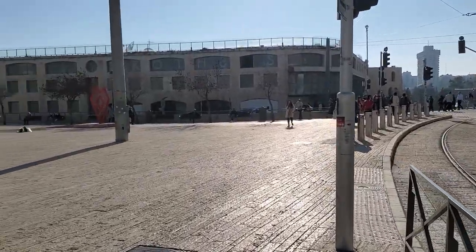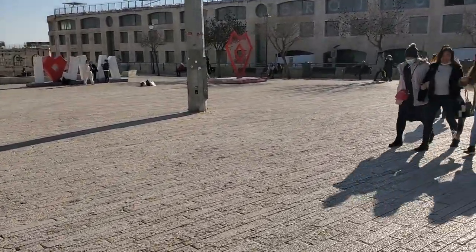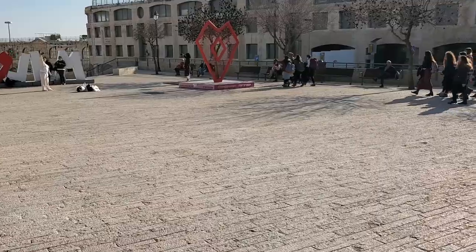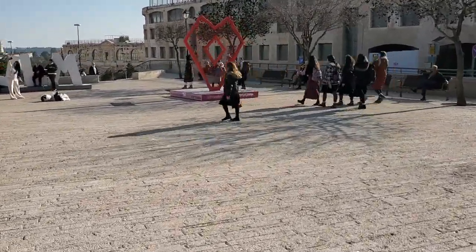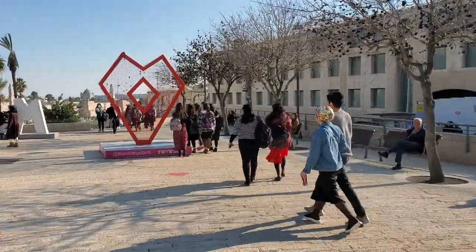We are now at Kikar Tzahal, Tzahal Square, the IDF Square. Here you have the iconic I Love Jerusalem. You can come over here and get your photo. See people coming from all over to get a photo. And now this new addition is the heart with rocks. You can rock your love to Jerusalem on this sculpture.